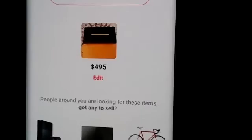So what we're going to do is we're going to hit the word edit right here. As soon as you push done, it's going to take you right here. It's going to show the item. It's going to give you the ability to kind of boost it. And then this little red thing right here, it's going to say the word edit. Oh, look at that. We finally got it to where it's not blurry. So we're going to hit the word edit.